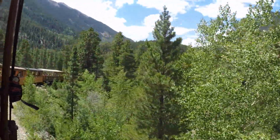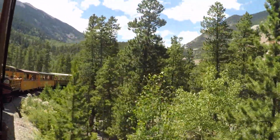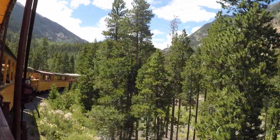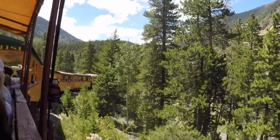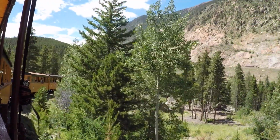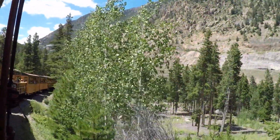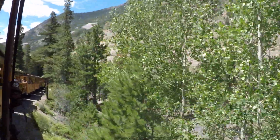Now, speaking of going downhill, we're in the steepest portion of track on our railroad today, with grades that exceed a little over 4%. This means for roughly every 100 feet of distance traveled, the track drops about 4 feet. So the locomotive at the front of our train will be approximately 14 feet lower than the last car of our train at the top of the ladder track.